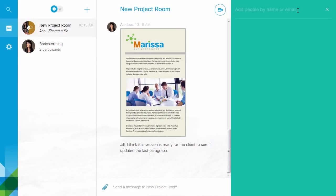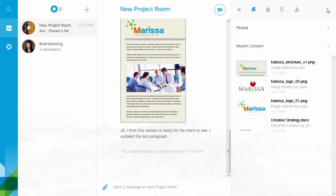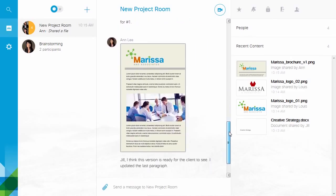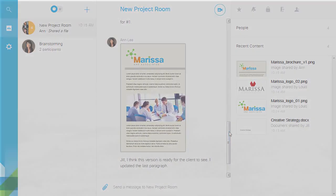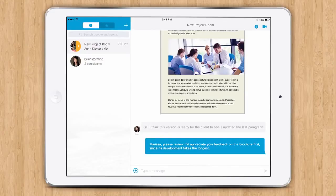Jill adds Marissa to the room and unmutes her notifications. Louis has already uploaded different versions of the logo, and Anne has added a draft of the company brochure. That afternoon, as she works from her tablet, Jill asks Marissa for feedback on the brochure first, since its development will take the longest.